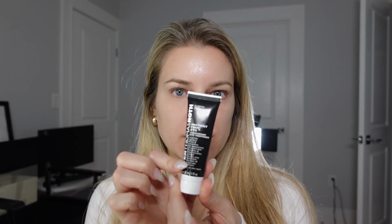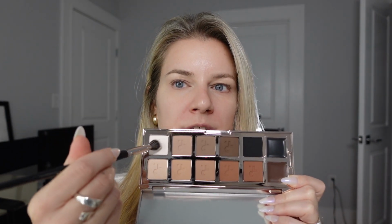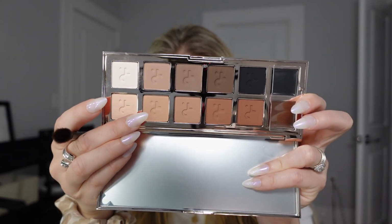I'm using the Peter Thomas Roth Instant Firmx. I picked up the new Makeup Forever concealer, and this is the shade 1.5R. I've already used this a couple times and I know I like it. Makeup Forever really does good products. We're gonna go in with the Impressive. A little powdery, but that doesn't really mean much. We're gonna go into the color Tiramisu.